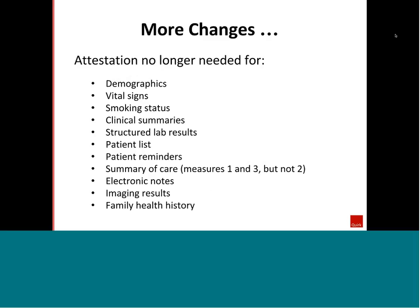CMS mainly is not requesting the attestation of these objectives because either they have topped off, most practices are at 90% or closer to 100%, so it doesn't make sense for CMS to track these anymore, or they've been extremely difficult, primarily around the patient engagement objectives, and we'll get into that in a little more detail because some of the thresholds have been lowered.